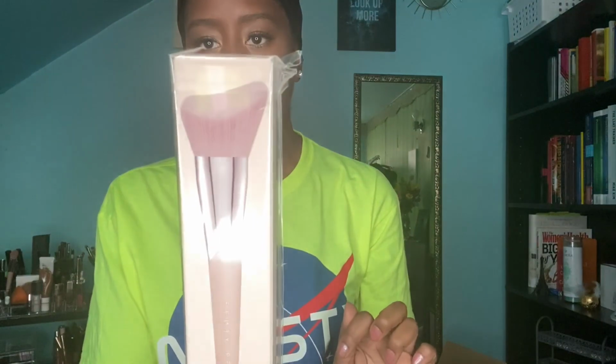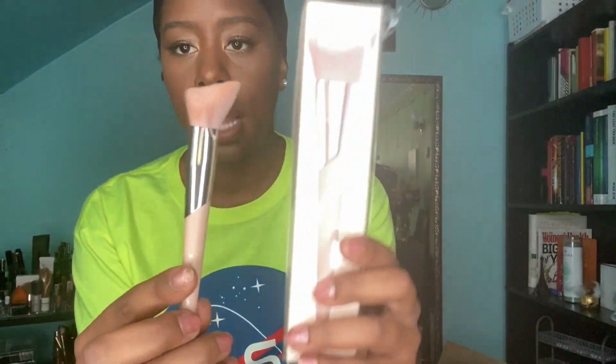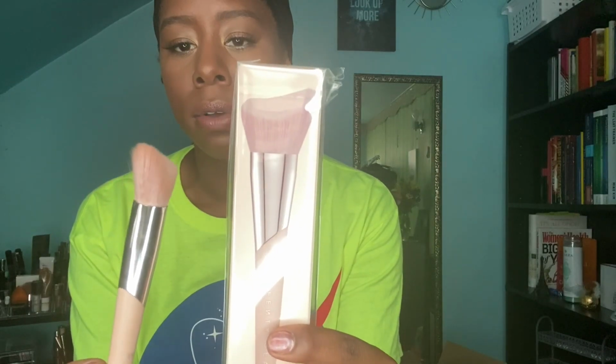Okay, so next I have the cheek hugging bronzer brush from Fenty Beauty. This is what it looks like on the back. It's contoured to pop right up on that cheek, honey. And I have the highlighter version of this brush. As you can see, it's a little bit bigger and cut a little bit differently.